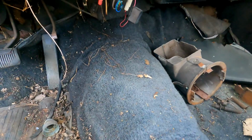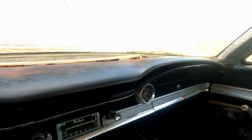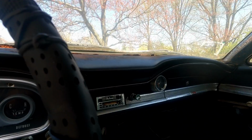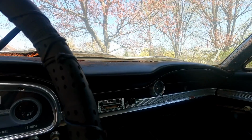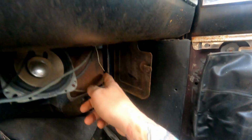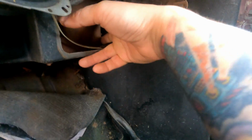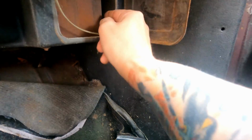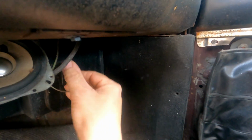Got a wiring fiesta going on down here, and I think that is from the stereo. I'm not sure, but that's where I'm going to start today: pulling that stereo out of there, because I want any unnecessary wiring out of here. It's got this little door down here. What the heck is this little door for? It is filled with stuff, though. I don't know if y'all can see that, but let's close that back up and just pretend it doesn't exist. And of course, we've got wires in the way.